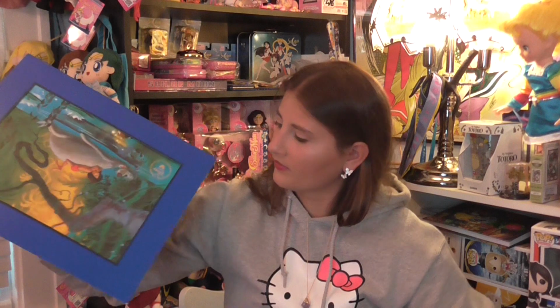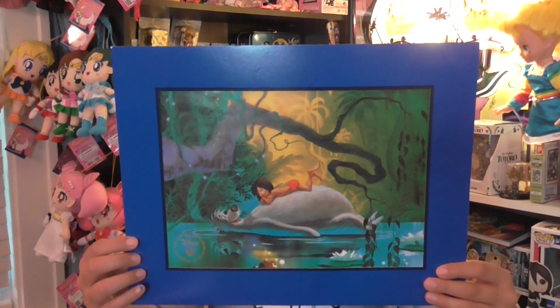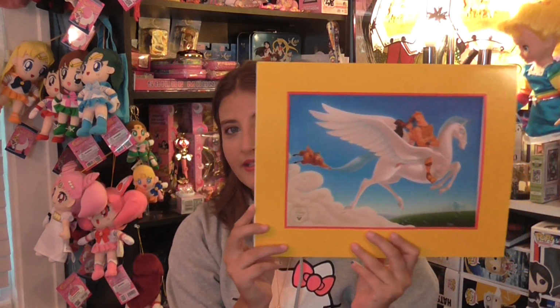But here we've got A Bug's Life. And here we've got the whole cast on here. And then here we've got The Jungle Book. And you've got Baloo and Mowgli. This is what this size says. Here we've got the Hunchback of Notre Dame. And these I paid $1 each for, so a really good deal. Because you guys know I've spent more on these at an antique store. So here's this one. And then the last one, we've got Hercules here. And here is this image.